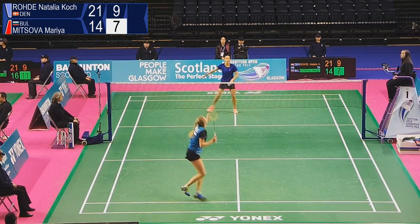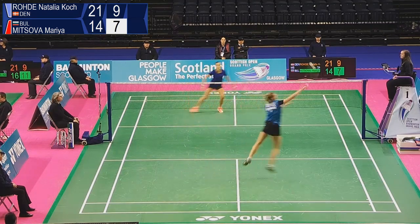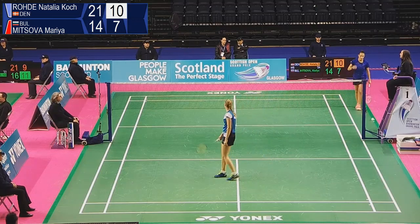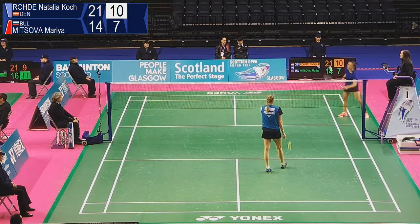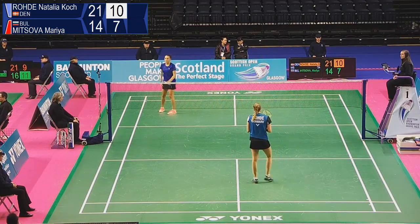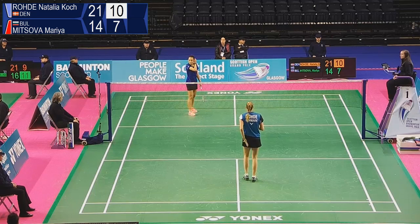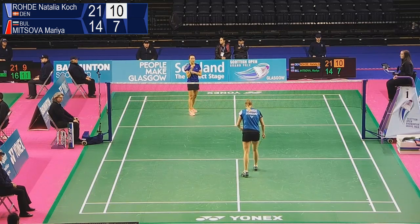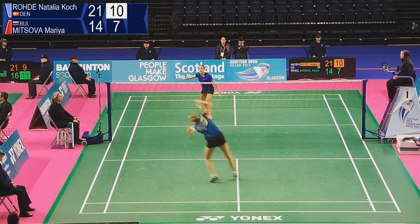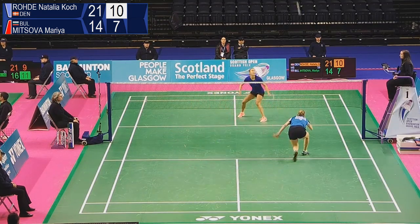But I'm appreciating the high serves. At least that is getting her off to a good start. But it does unfortunately put her in a defensive position from the start. Natalia is kind of favouring more the backhand low serves so far, which is putting her in an attacking position, kind of from the outset. Which is definitely how this game has looked so far.